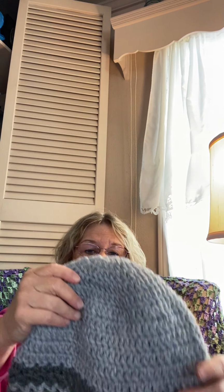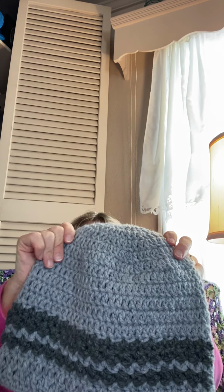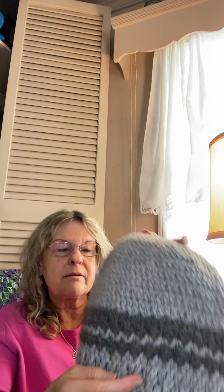So, like I said, I've got blue yarn coming for that. Then I just started picking yarn out of my yarn collection and finding patterns. Here's another in grays.